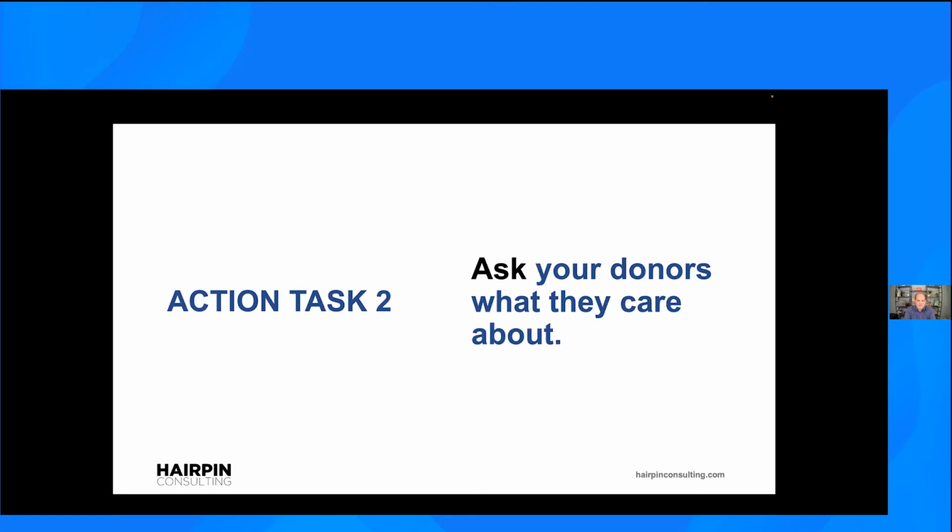Once you have a better idea of who's in your database, and you've begun to get to know supporters and start to see the themes in your database, you're going to very quickly see specific groups of people that care about your cause more than others, and you can start to target them accordingly. And so while some may still care about who's being fed, others want to know about the environmental impact.